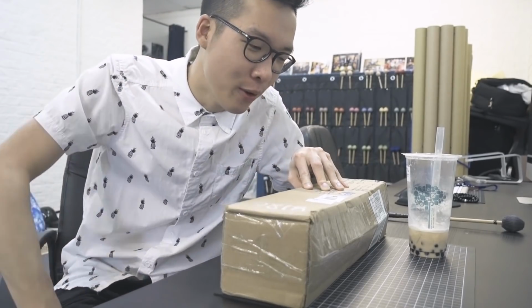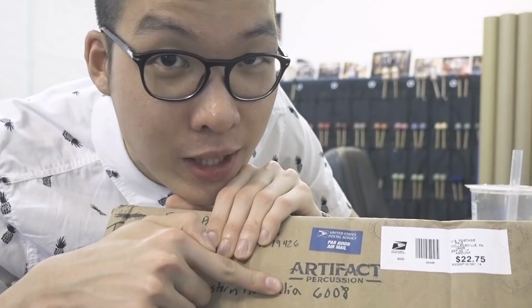But anyway, all of that aside, I want to show you guys what I got in the mail. You might have seen this on my Instagram story. I also talked about it in my last vlog, that Artifact Percussion, which is a small company that makes really good percussion products. Everyone seems to be talking about them right now. Artifact Percussion sent me some mallets for the show, and of course they also pledged to my show. So thank you so much, Aaron from Artifact, for doing all of this. This is really nice of you.